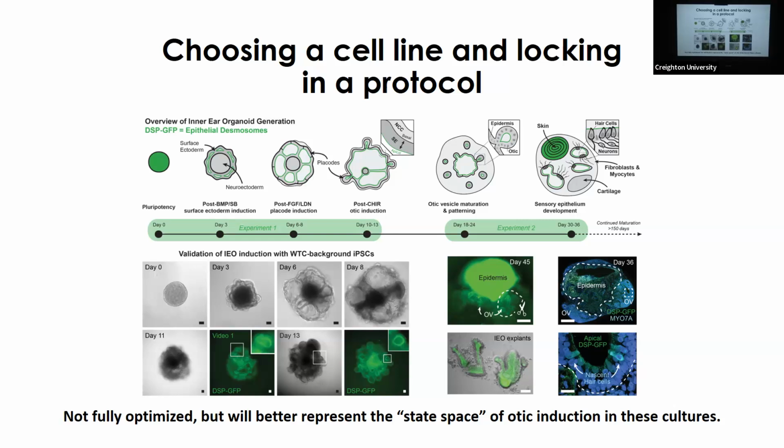And what we wanted to do was really define this early development of the tissue. That's really the black box that we can't get much insight into in normal human development. So we chose time points leading up to the formation of hair cells. We sampled the cultures every 3 days, and then later on every 6 days in a second experiment, up to about day 36, which is about when we start to see hair cells developing.